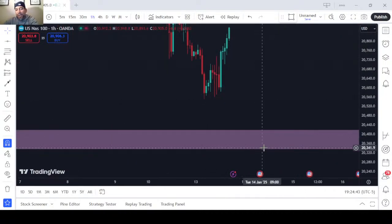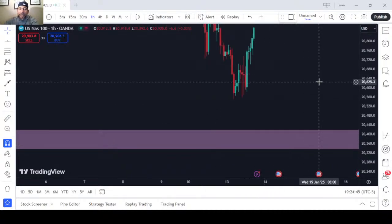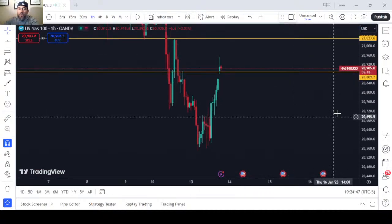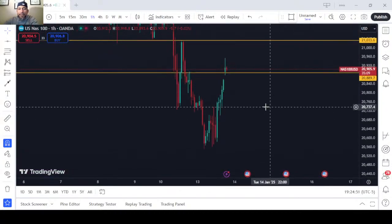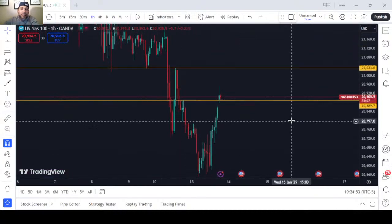if we hold here at this level, I'll be looking to sell this all the way back down, and we're probably going to take these lows out and come down into this target area that I had mentioned over the weekend. So I'm gonna wait a little bit on the Nasdaq, but I'm definitely looking to sell it either tonight or tomorrow. Let's see what happens.